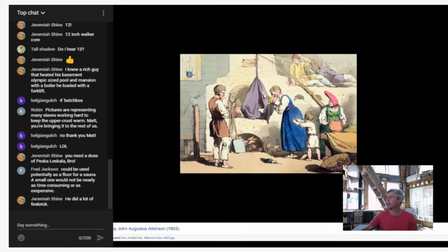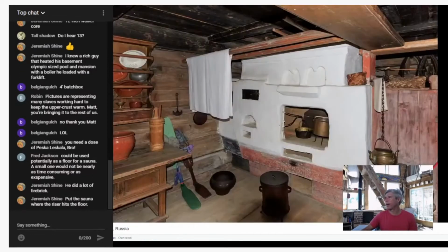Here it is. Here it's got kind of a normal firebox. It's got a cooking area above it, and it does have a big wall of masonry around it. Here's a good example that we can really see. So not really the detailed chambers and channels and stuff like that we see in the other European stoves.